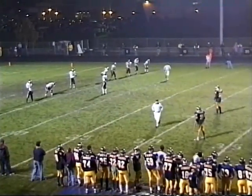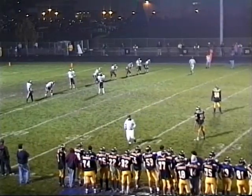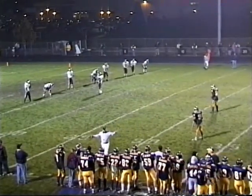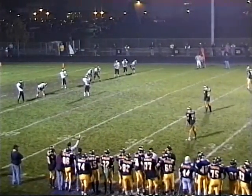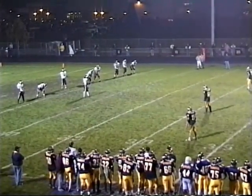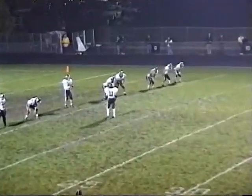And it's going to be Caden making the punt return. Steve Caden. We finally got the name on that number. There you go. And Caden is standing at his own 35-yard line.